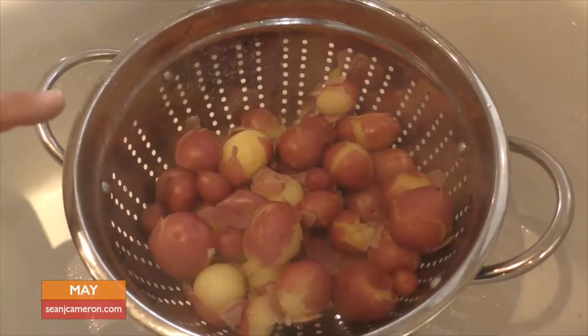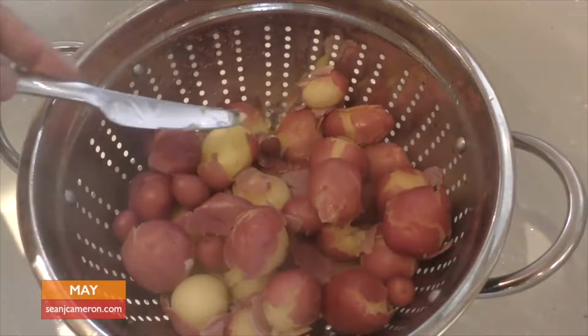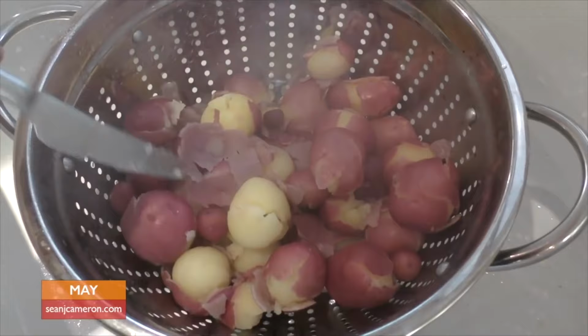And as you can see, the skins have come off, most of them I think, and they've only been cooking for about 15 minutes, 20 minutes, so they don't need long. Nice and fluffy.